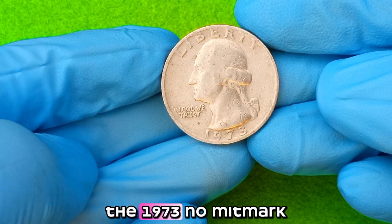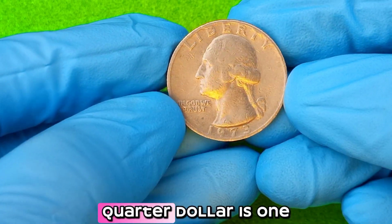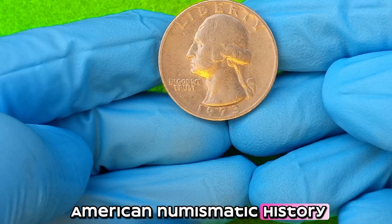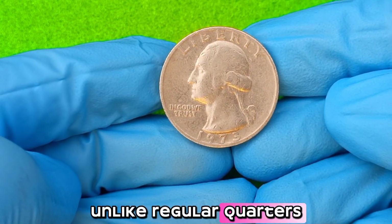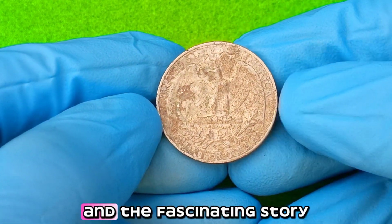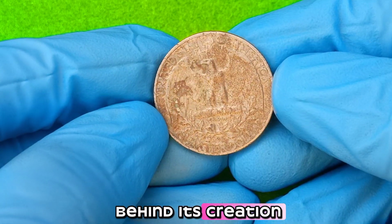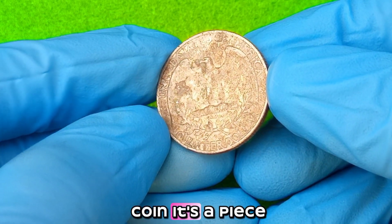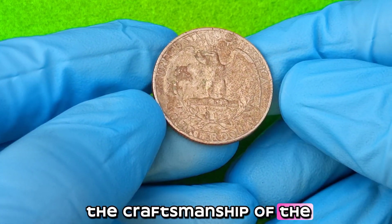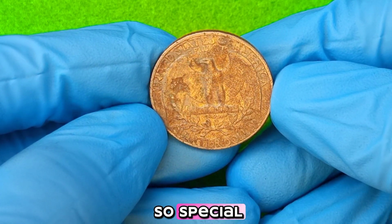The 1973 NO. Mint USA Quarter Dollar is one of the most valuable and rare coins in American numismatic history. Unlike regular quarters, this coin stands out due to its unique design, limited mintage, and the fascinating story behind its creation. It's not just a coin, it's a piece of art, a symbol of history, and a testament to the craftsmanship of the US Mint. What makes this coin so special?